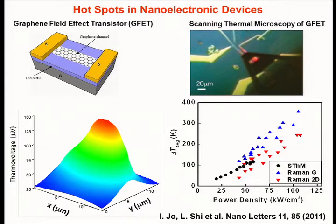We call it scanning thermal microscopy. We can measure the temperature distribution of devices with a spatial resolution of tens of nanometers. We use that, and we find there's really a hotspot near the drain region. And even the average temperature along the channel could be hundreds of degrees higher than ambient. So this is actually a big reliability concern. At this temperature, a lot of things can happen.